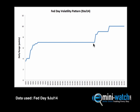Avoid trading into news from the Fed, and then the same type of thing will be happening on days leading into long weekends and holiday periods, where the range will just go quiet after the first 30 minutes of trade and just flatline for the rest of the day. So avoid those days.